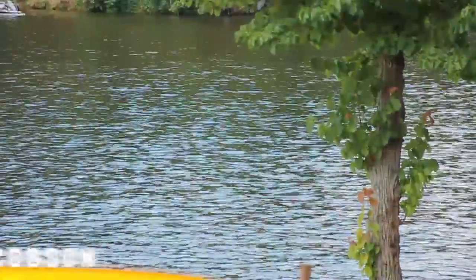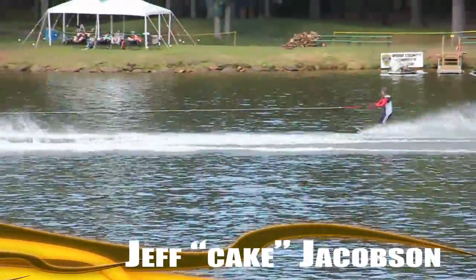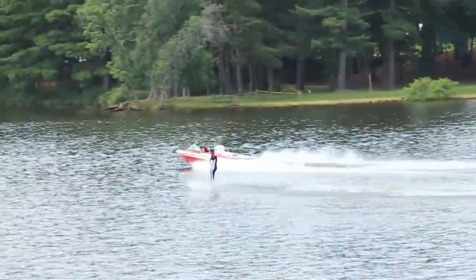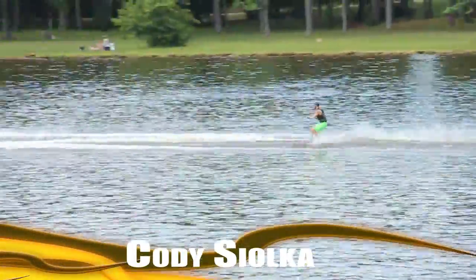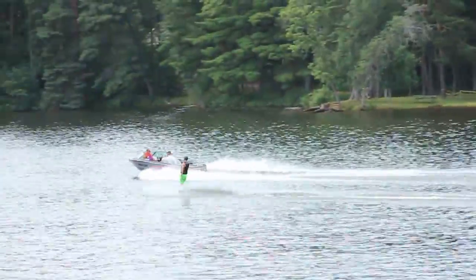See them both have a try at the Mobius. Here he is, folks, none other than Jeff Jacobson taking that ride to the ramp, throwing it back. One ski gainer. Cody Sioka way outside on that one ski, taking a cut at it. One ski gainer.